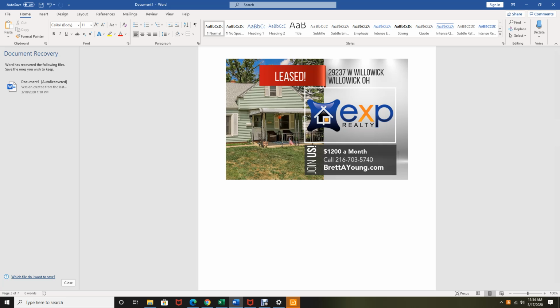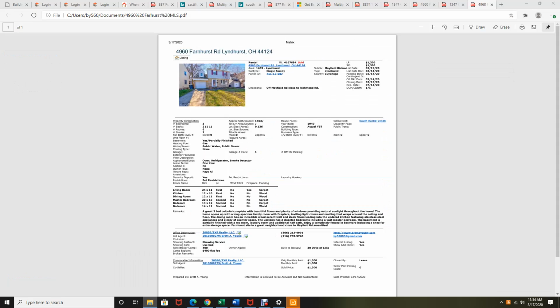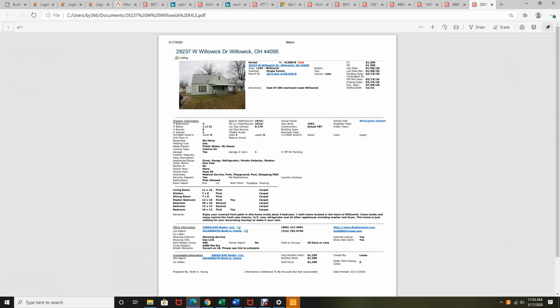It was all remodeled, redone. We got an exceptional deal on it. So let's look at the MLS on that one, and that would be this one, and that's $1,200 a month. That took a little bit longer because we listed it right after New Year's, and it was a little snowy. But that's what you get with us.